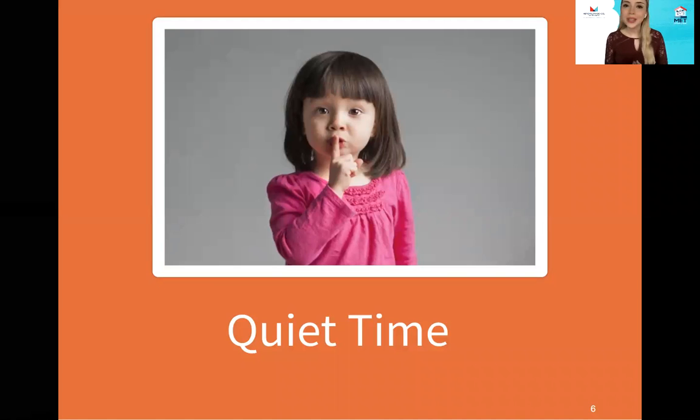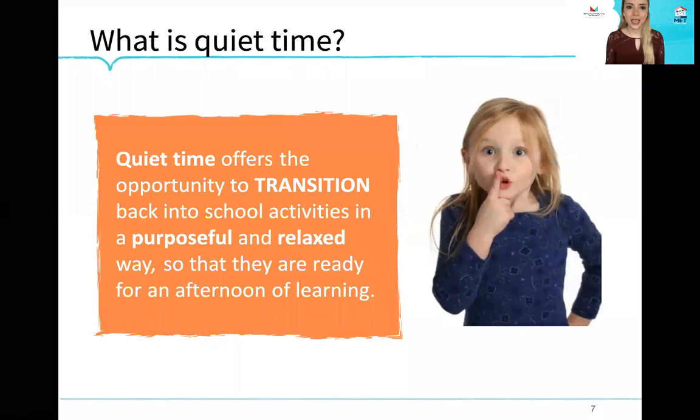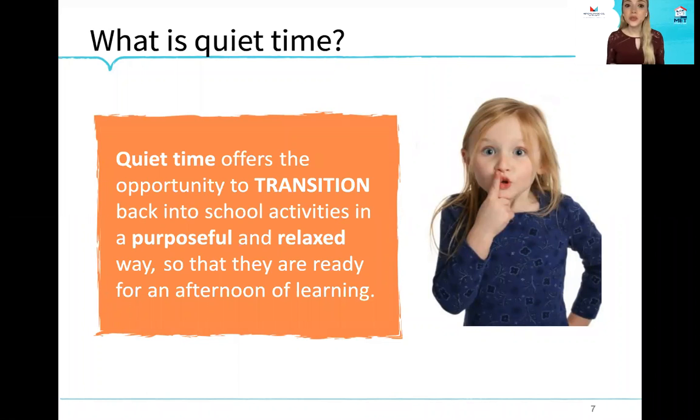What do you think is going to happen when that child is asked to sit down and focus? Do you think that child would be able to focus? Maybe yes, or maybe they need something to help them transition. So this is quiet time. It offers the opportunity to transition back into school activities in a purposeful and relaxed way so that they are ready for an afternoon of learning. And this is something that could happen at home too.